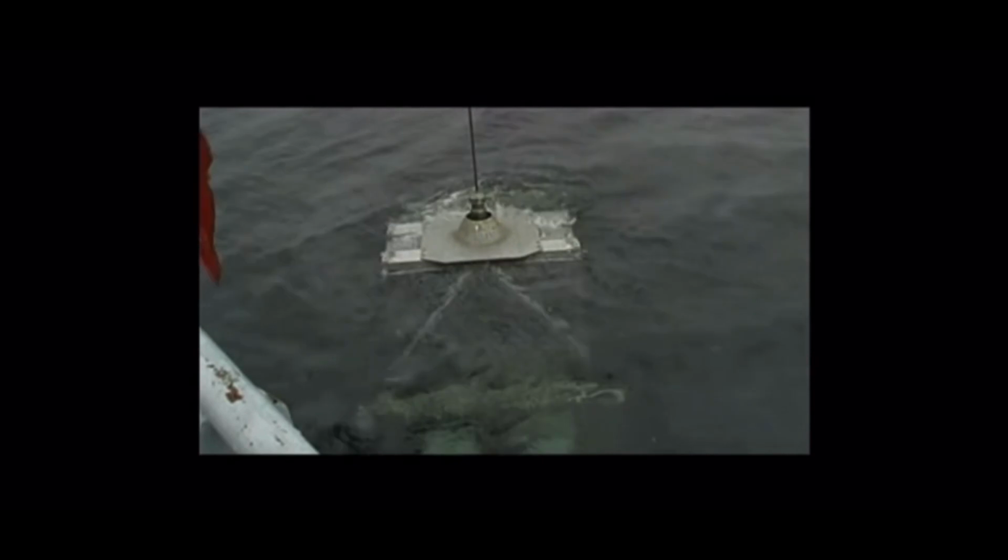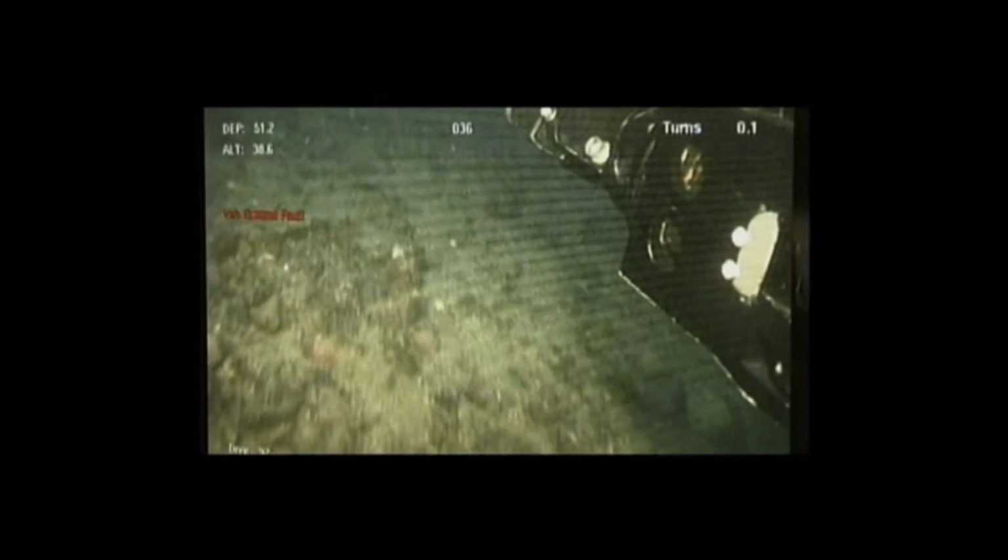Patrols. The MCDV's primary mission is coastal surveillance and patrol. Coastal surveillance involves general naval operations and exercises, search and rescue, law enforcement, resource protection, and fisheries patrols.